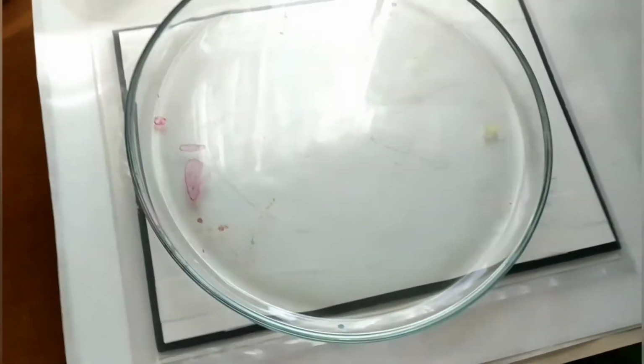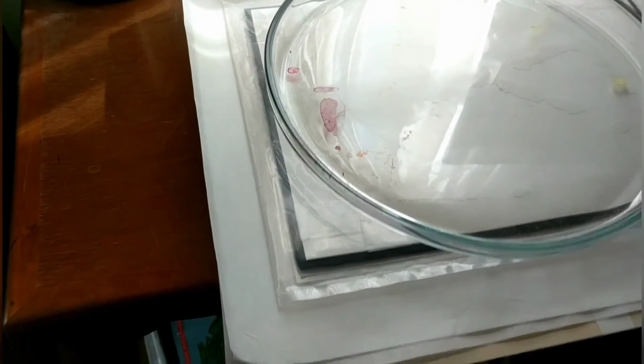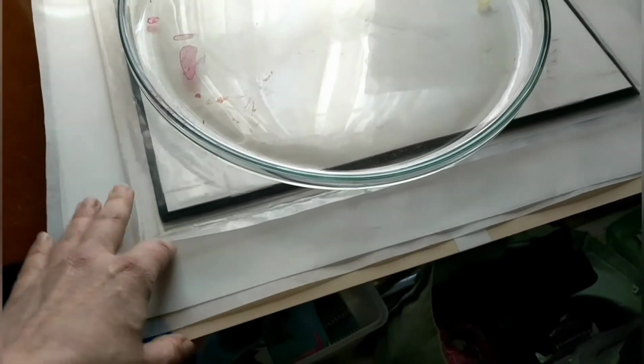So, you see what I've done? I've created a sandwich of layers to absorb the moisture and keep the artwork flat, and I can just let it hang out because this stuff is non-stick, so the gouache isn't going to stick to it, and it's all safe. Everything in this plastic bag that could get damaged by moisture can't because it's in the plastic bag.